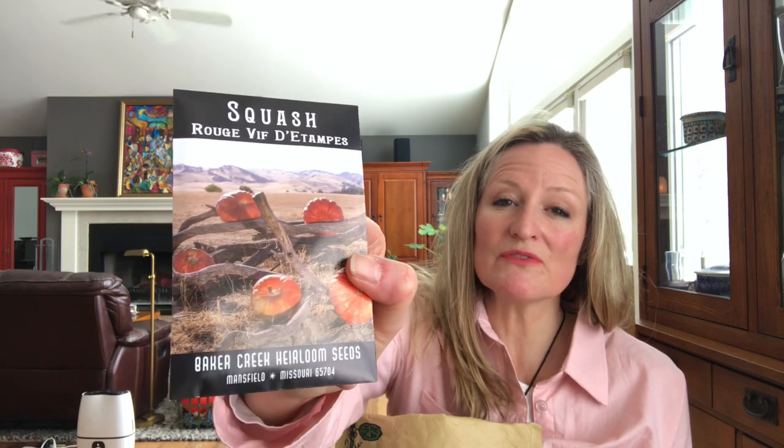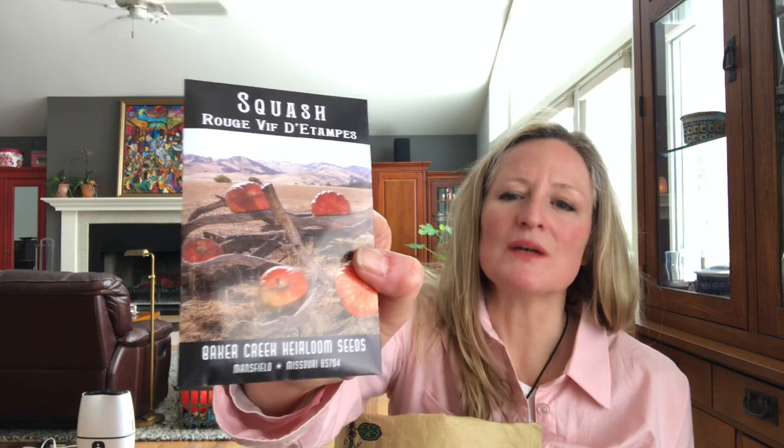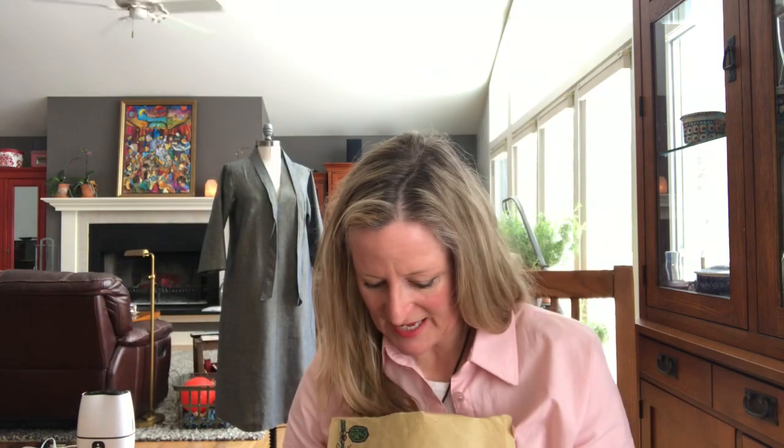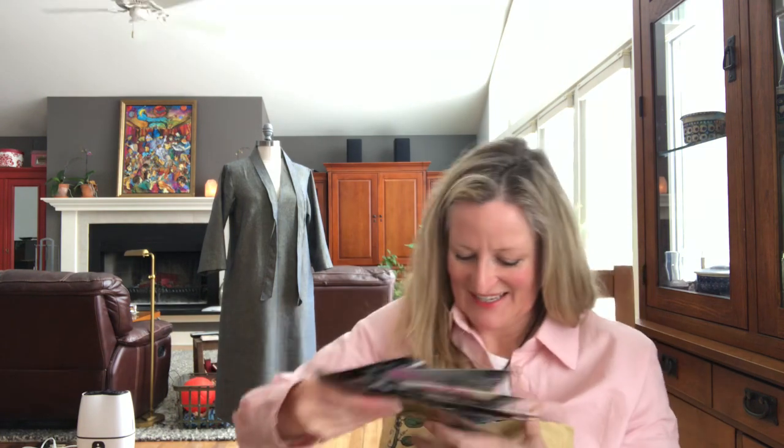This kale is supposed to grow like 6 feet tall, and the leaves are huge. Apparently you can have one meal off one leaf, so we'll try that. My absolute favorite pumpkin, you might see it as the Cinderella pumpkin. It's called the Rouge Vif d'Étampes. Rouge vif d'Étampes, nice flat. Some beets, some peas. Let's see, some lettuce.